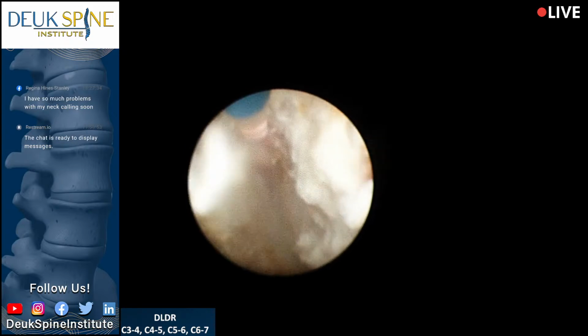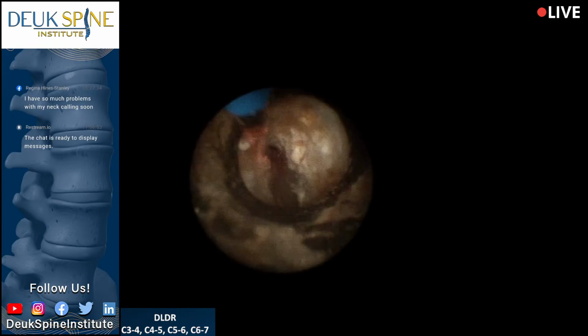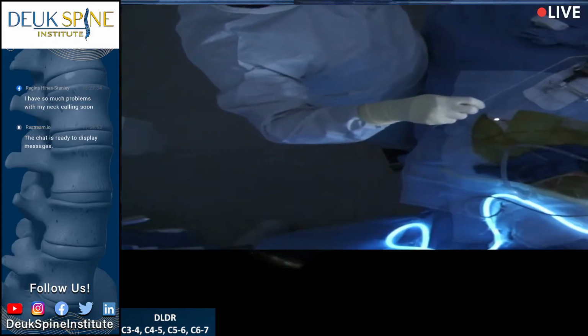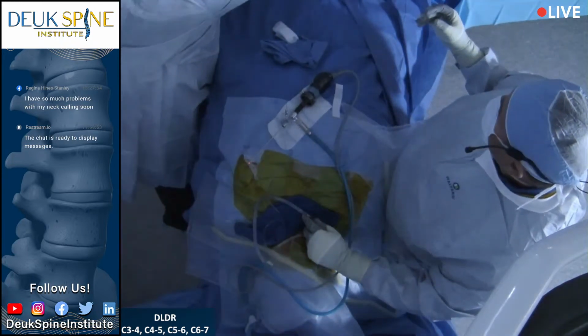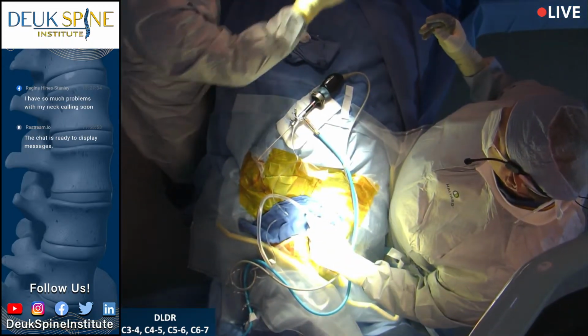You can see the nerve down there, it's decompressed. That's way down there, right there. So, that's a little uncinate process hypertrophy. We're pretty much done. I don't need that. Let me have the dilator. So now we got to make our way to the next disc safely.